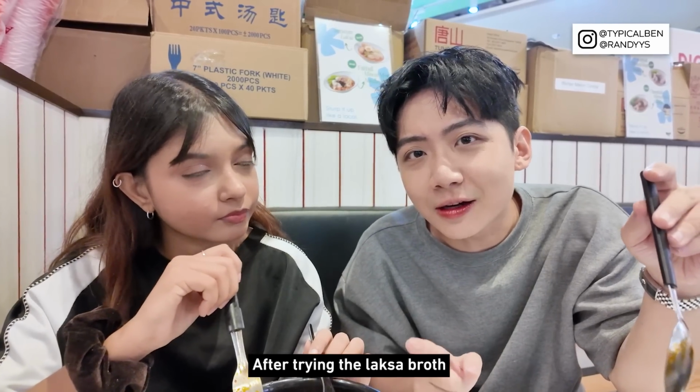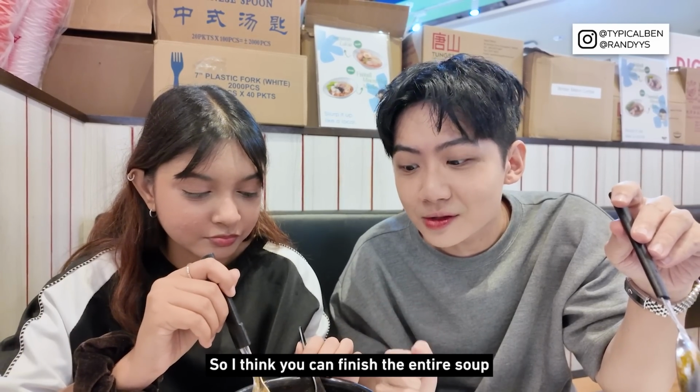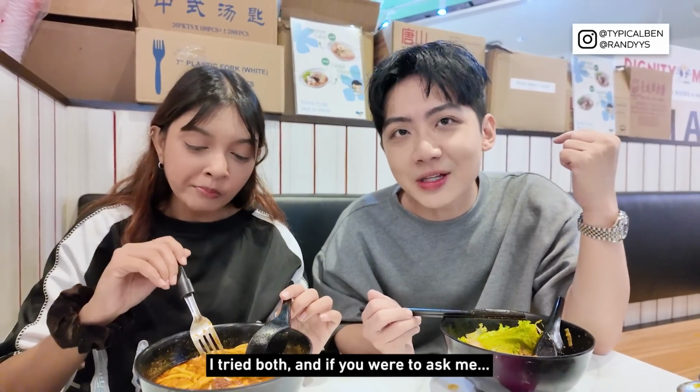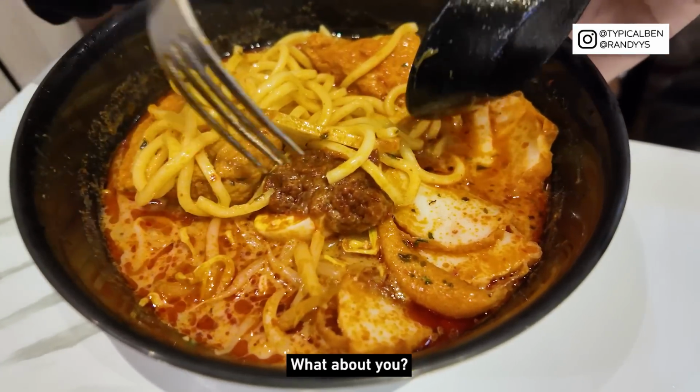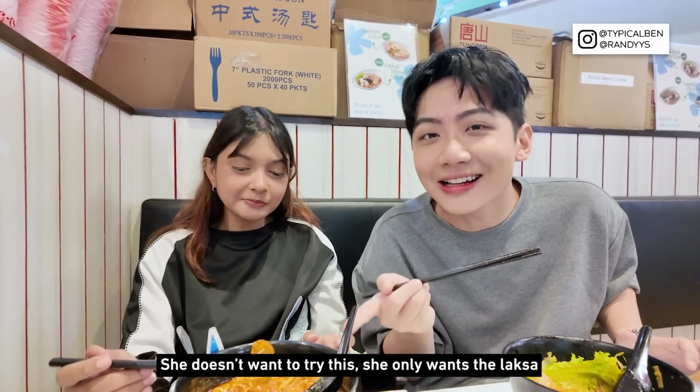After trying the laksa, the broth, you're right, it's not creamy. When you drink, it's not jelly. So I think you can finish the entire soup. So I tried both, and if you were to ask me, I'll get the laksa. What about you? She never even tried this one. She doesn't want to try this, she only wants the laksa.